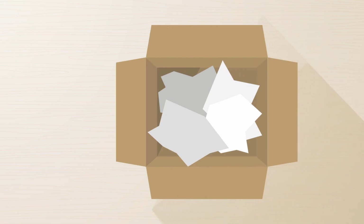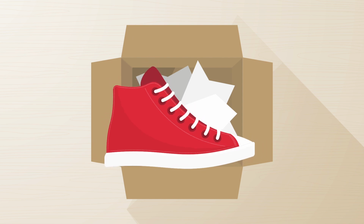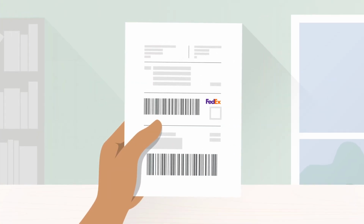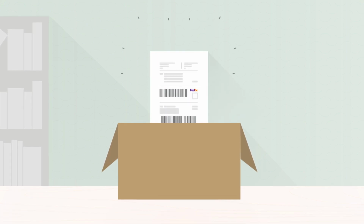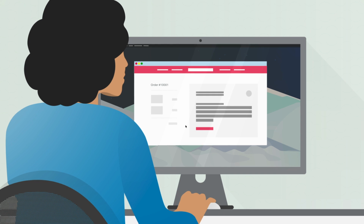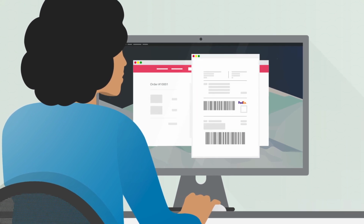It's easy to return a package with FedEx, and there are many different ways to do it. Let's start with your return label. Often the retailer will include a printed label in the package, or they might email you a printable version, or have one available to download from their site.